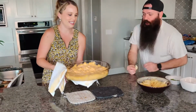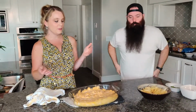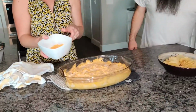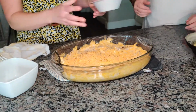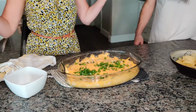Alrighty, oh, look, it's done. All right, we've got a chicken buffalo dip. It's been in the oven for about 25 minutes. We're gonna quickly top it off with the rest of that leftover cheese that we saved. Just get some of that cheese in there. We've got some green onions we've chopped up. We're gonna top that off. And guys, it's done. This is a perfect snack.